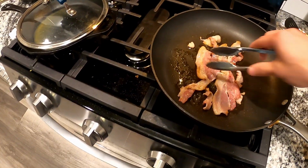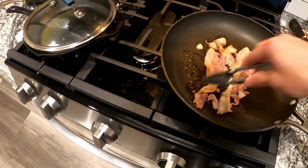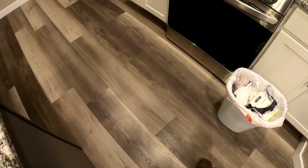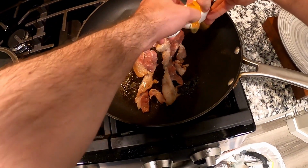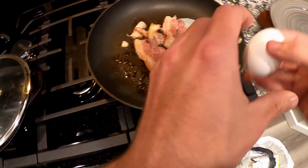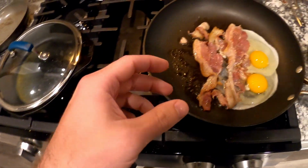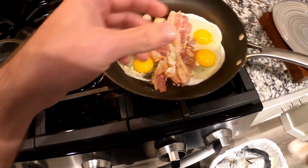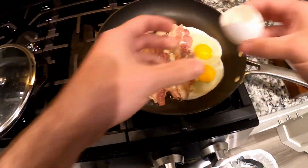Give this another flip. Little pieces are going to cook up just fine. And that'll be good enough because it'll continue to cook while we have our eggs in. So 4 eggs. There's 2. There's 3. And 4.